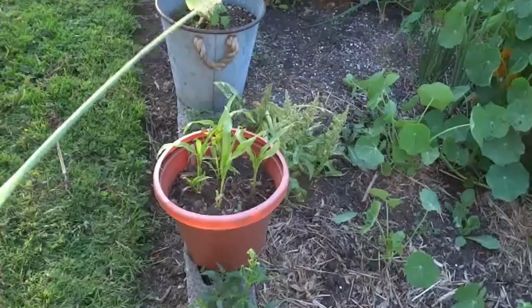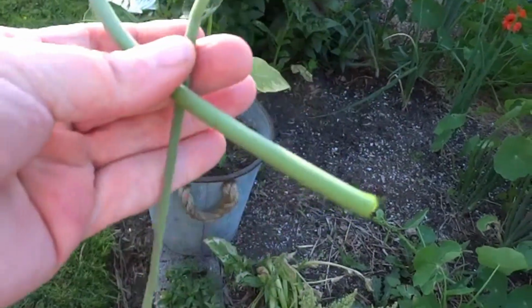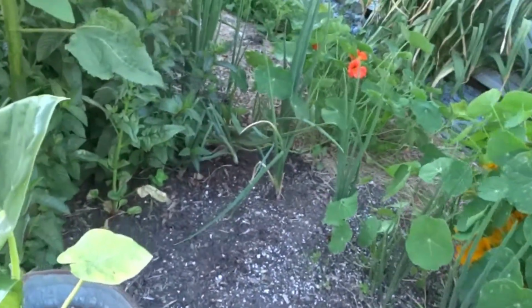But also, you can use this anytime that a recipe says green garlic. This is what they're talking about right here. You can chop this up and use that just like garlic in any recipe. So the onions are doing great.